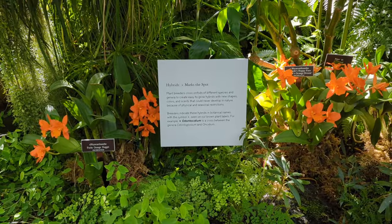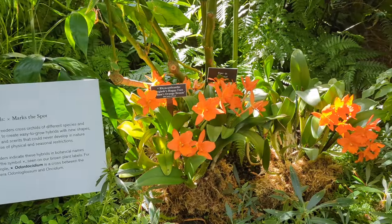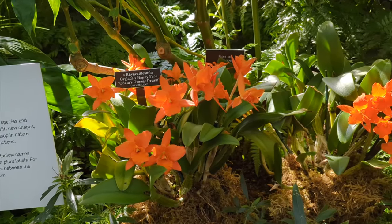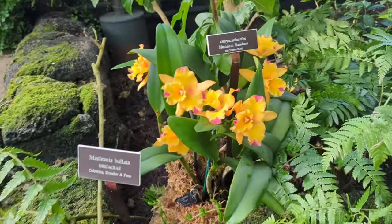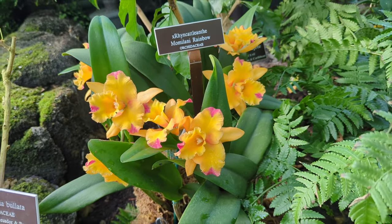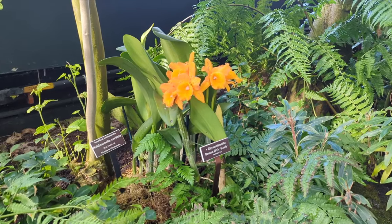There were a lot of hybrids in this show. I noticed actually that I didn't really spot too many species, and it makes sense. Hybrids are a lot easier to grow, and species require temperatures, humidity, and moisture levels that they typically get in the wild, so hybrids are a lot more forgiving. There were a lot of really beautiful cattleyas. Some of these I actually have as well, so it was pretty cool to see them. There were some popular hybrids, some that I've never seen before, but they were all very, very beautiful.